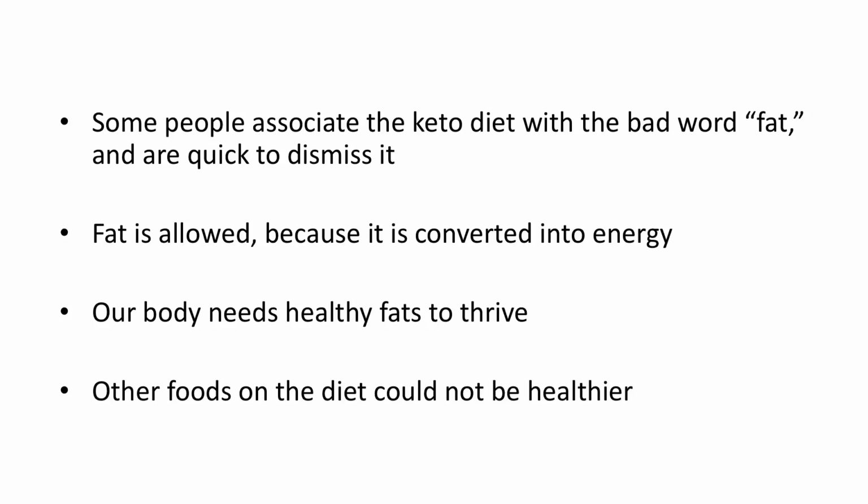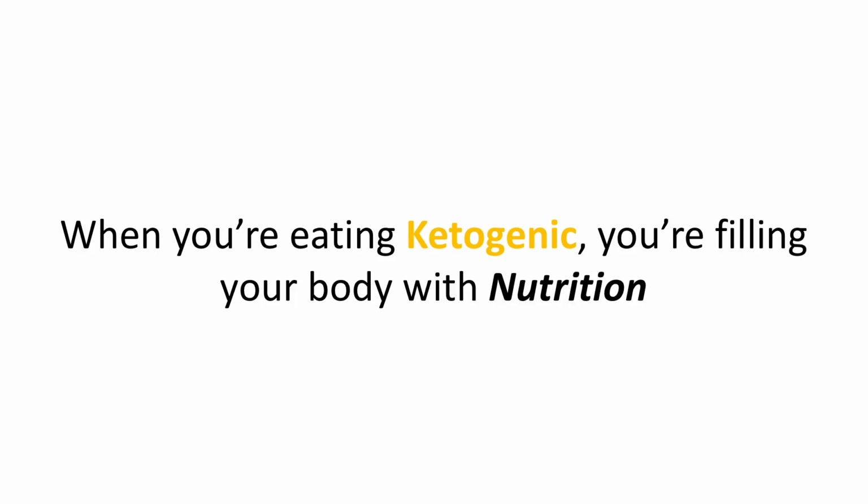Other foods on the diet could not be healthier. When you're eating ketogenic, you're filling your body with nutrition. Let's take a look at the foods you'll be eating.